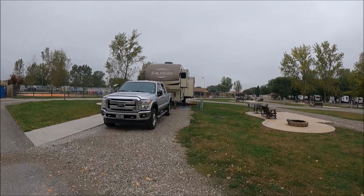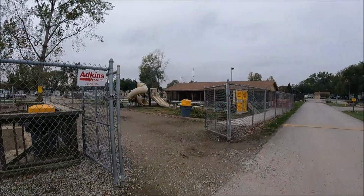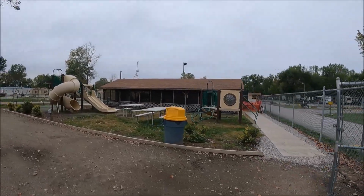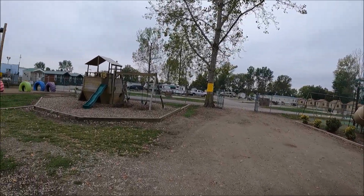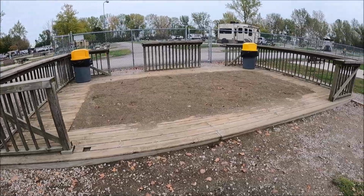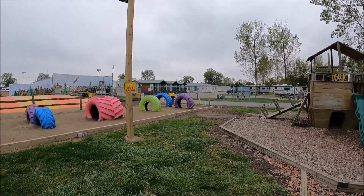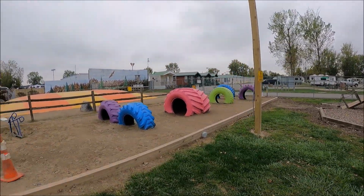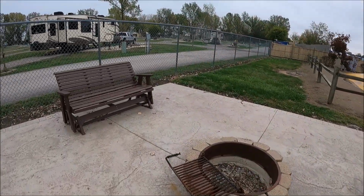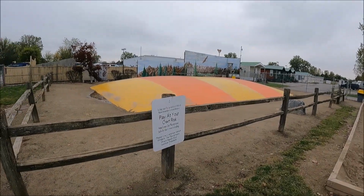So let me walk you over and we'll show you the playground area, and see if I can find that big old squirrel that just ran a while ago and was huge. So nice little playground area here. That's different. Don't really know what that is. Big sandbox or something. Big tires, tractor tires that have been painted. Cool to play on. This is really cool. Build a fire and sit here while the kids play or make s'mores or something.